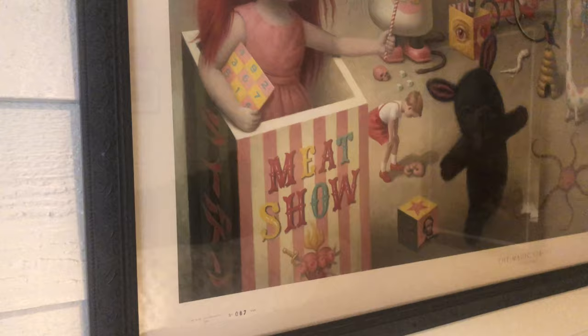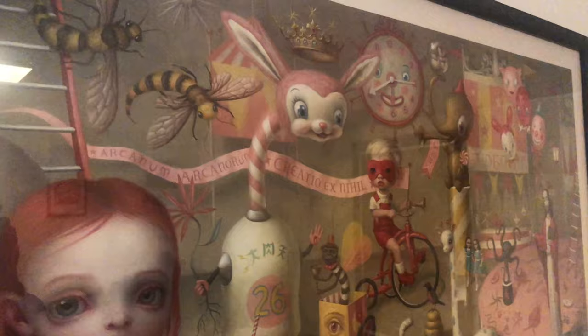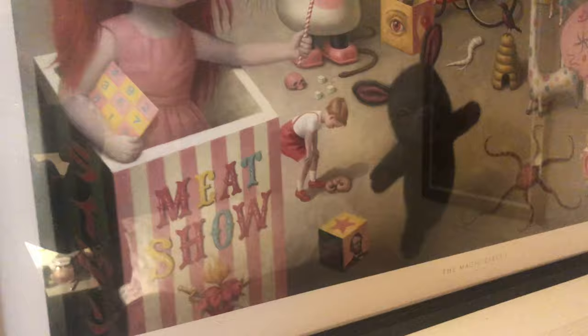Another monster of a piece. Film it from the side view. The meat show. Very, very nice. His signature with his little bee-like emblem.